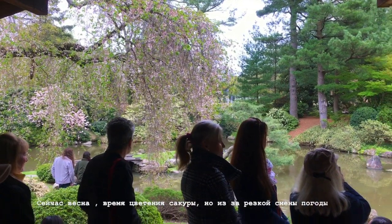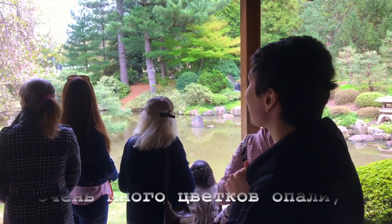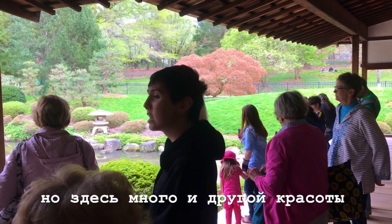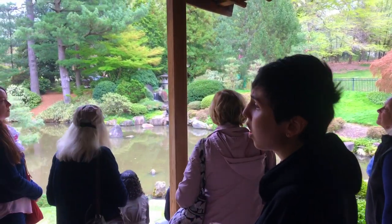Coming into the spring, our cherry blossoms were in bloom. Unfortunately, the harsh weather Sunday night kind of blew a lot of the blossoms down, but it's still a very, very beautiful sight. After that, we have our azaleas that are going to go into bloom. In the summer, you have all of these rich shades of green all around the forest.